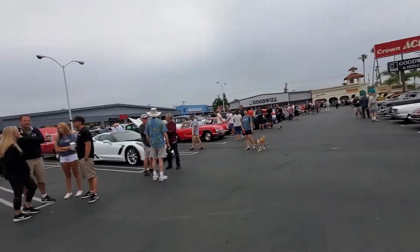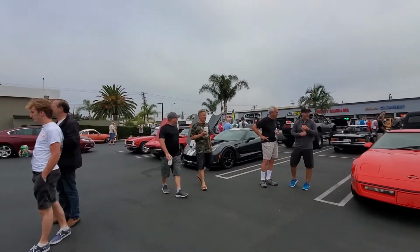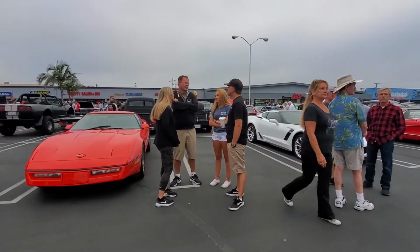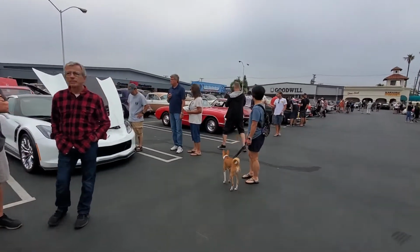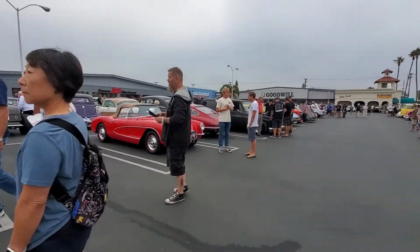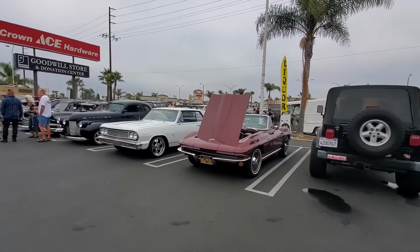Gotta show some love to the Corvettes here, I get called out if I don't. And there's some gaps. Empty spots with Corvettes missing, an APB. Bring the Corvettes back. '65 Vet.